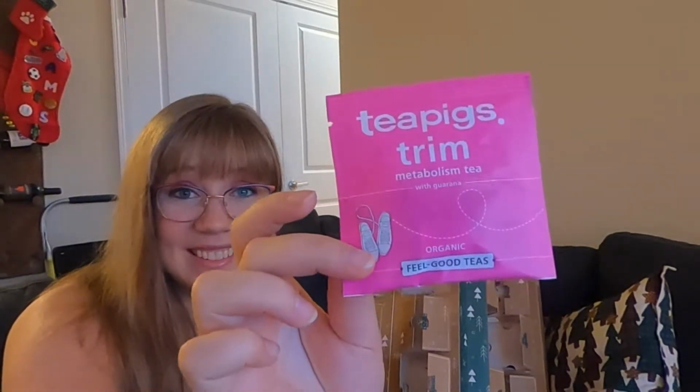Oh, another one of their feel-good teas. This one is metabolism tea with guarana. This is a yummy combination of peach, rosehip, and hibiscus. An active ingredient in this blend is guarana seed from the Amazon basin. This little seed looks rather odd when it's grown, but it's known to give your metabolism an almighty, all-natural boost. I could use some of that.